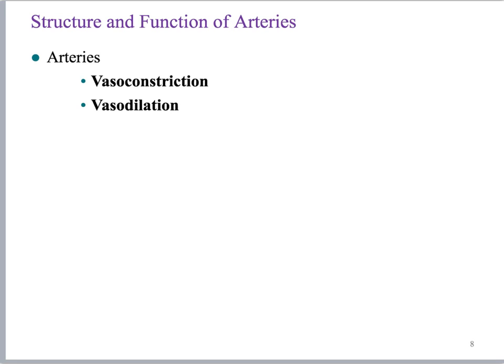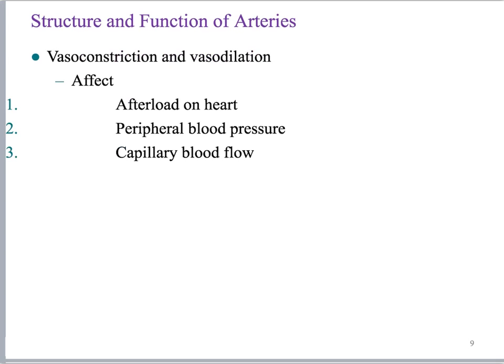Arteries, since they have this extensive muscle layer, are capable of vasoconstriction, so those muscles will contract in order to change the diameter, and that's going to be controlled by the sympathetic division of the autonomic nervous system. So vasoconstriction is when those muscles contract and reduce the diameter of the artery. Vasodilation is when those muscles relax and that enlarges the lumen. So vasoconstriction and dilation will affect the afterload on the heart, the peripheral blood vessels, and how the capillaries flow.